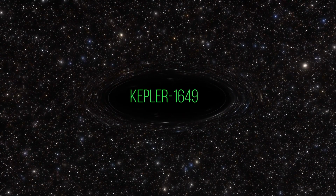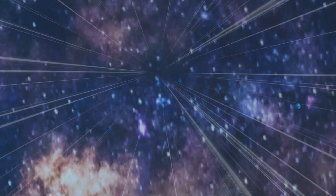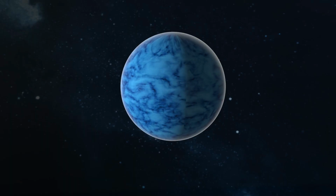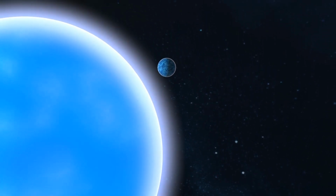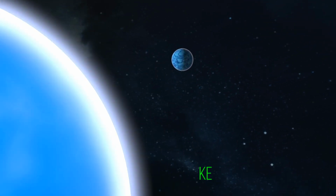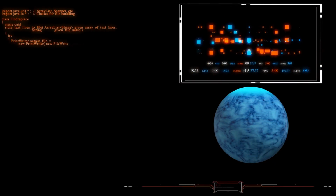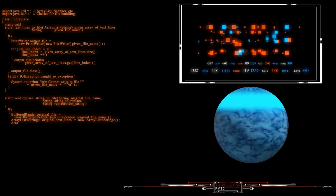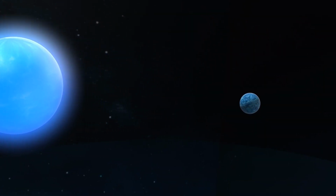Kepler 1649c. Kepler 1649c, also known as the Lost Exoplanet, was rediscovered in 2022 by scientists using data from NASA's Kepler spacecraft. This exoplanet is located about 300 light-years away from Earth and orbits a small, cool star called Kepler 1649. It's about the same size as Earth, and just like the previous ones, it's located in the habitable zone of its star. Initially, the data about this planet was discarded. A special computer program called RoboVetter, written to automatically sift through the volumes of Kepler data, labeled this candidate as a false positive. In other words, the program thought it was just some kind of an error or interference.